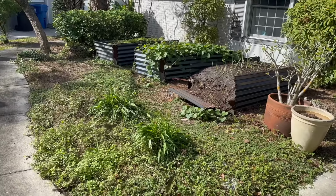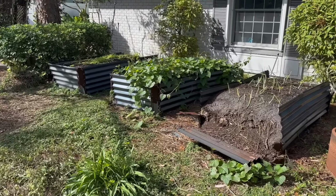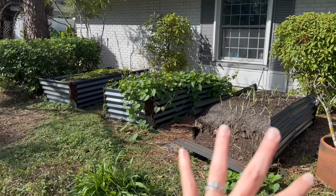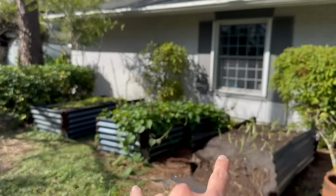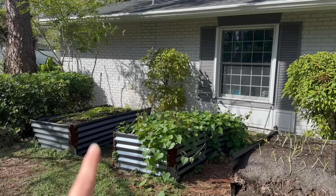And then there's this section which desperately needs help. I know, we know, yes, these raised garden beds, we're fixing all this, we know that. The firebush hedge is filling in nicely, actually taking really good hard prunes.